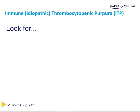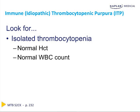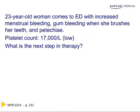Immune or idiopathic thrombocytopenic purpura, ITP. Look for isolated thrombocytopenia. In other words, not a pancytopenia, just the platelets alone are low, with a normal hematocrit, normal white cell count, and a normal size spleen. By itself, that's enough information to say it's ITP.